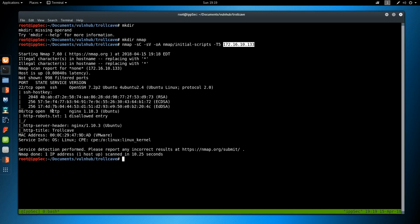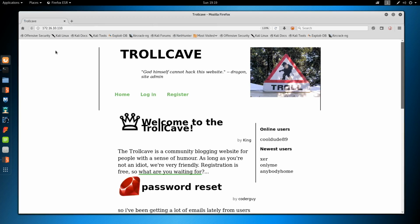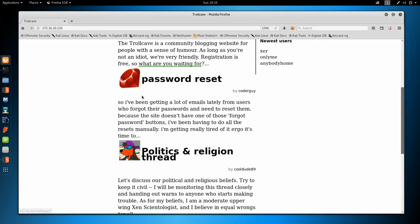So I'm going to poke at HTTP because, well, there's normally not much we can do with SSH. HTTP 99 times out of 100 is going to be more interesting. So let's go over to the IP address, 172.16.10.133, and we get a web page.